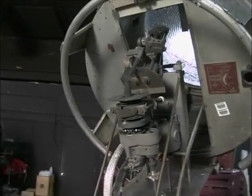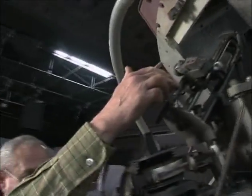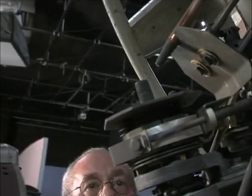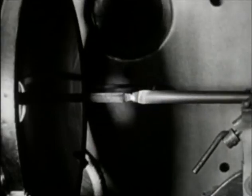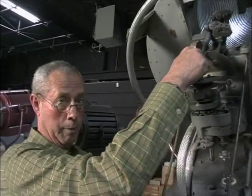Okay, the breakdown is we have a positive carbon, then we have a negative carbon right here. And when they come together like that, a flame happens, and you have a flame that's produced like this, and all the light's coming out of the center of that carbon right there.